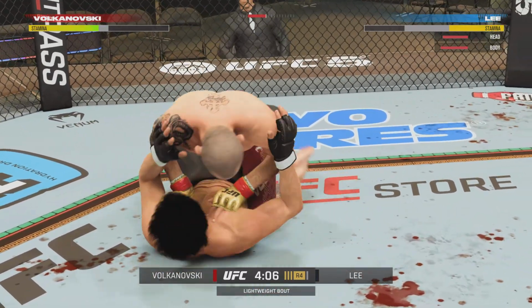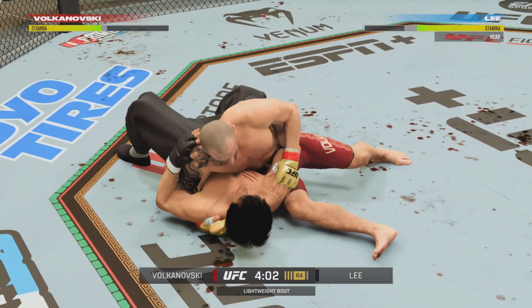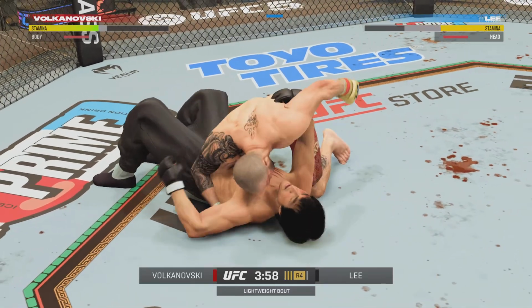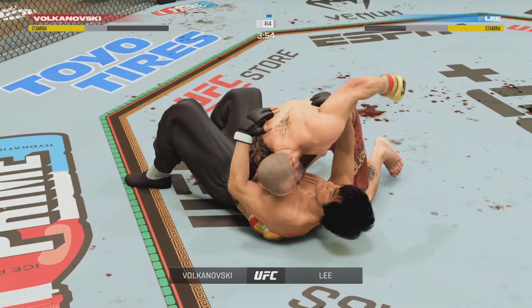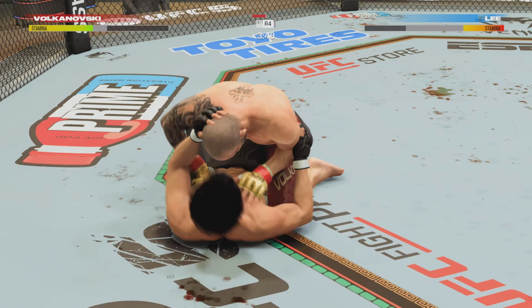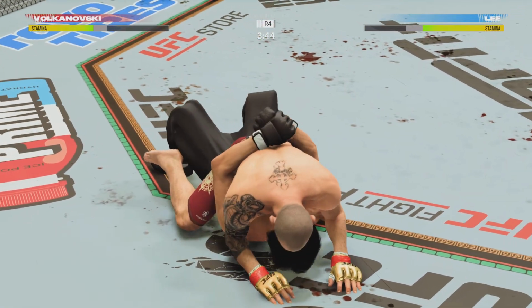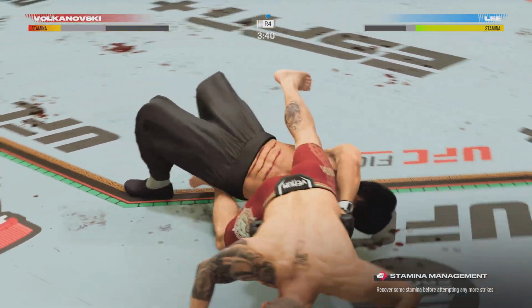Well, the ground and pound has been on point tonight. Good work here by Volkanovski. Oh, staying busy from top position. He lands another ground strike there. A lot of top pressure being applied here as he works out of side control. And very effective with the ground and pound. Good work from the top here by Volkanovski.